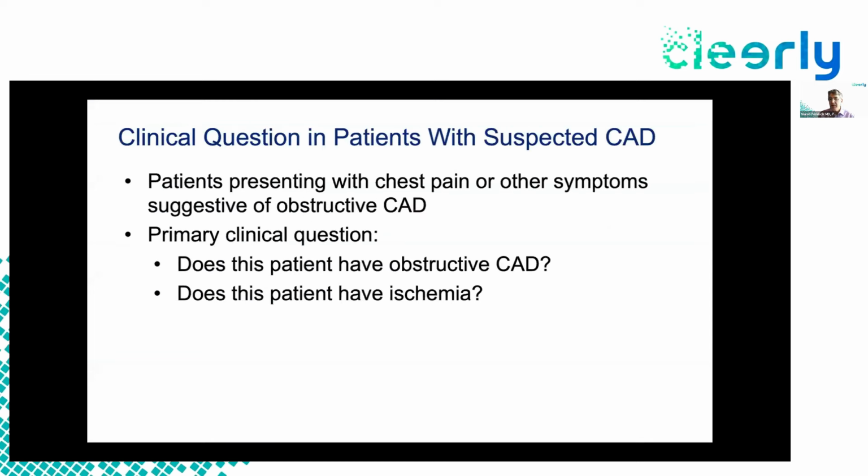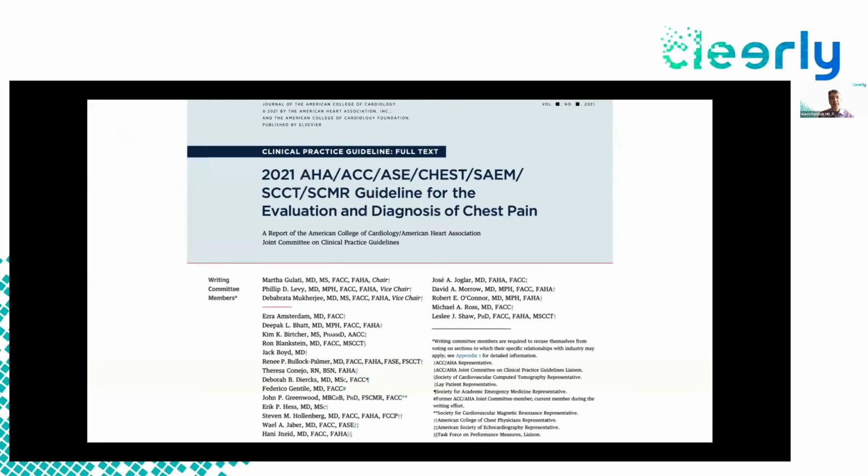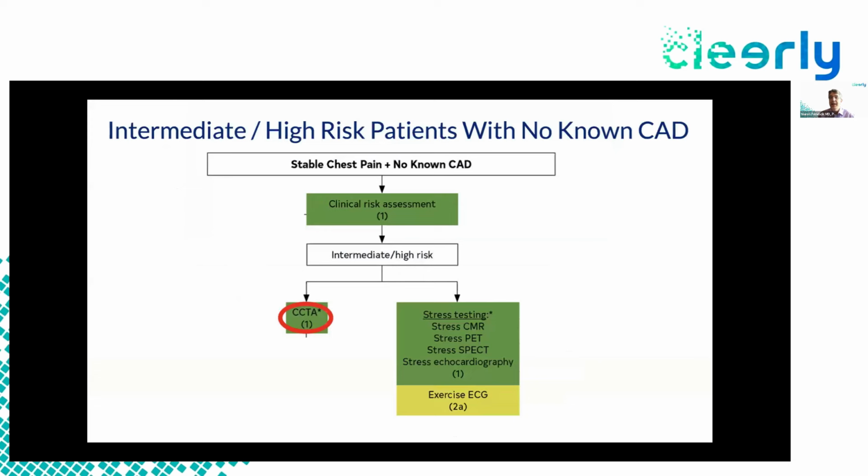When we get the patient into the clinic, cardiology or internal medicine, and the patient has symptoms or signs suggestive of obstructive coronary disease, two main questions usually arise: does the patient have obstructive coronary artery disease, and does this patient have ischemia? The recent 2021 multi-societal guidelines give coronary CTA a class 1 indication for the evaluation of patients that present to the clinic with stable chest pain and have no known coronary artery disease, with the focus on anatomic detection of stenosis. That's really the main focus of the guidelines for the coronary CTA.